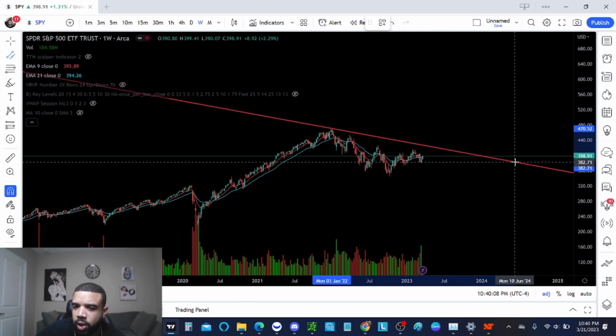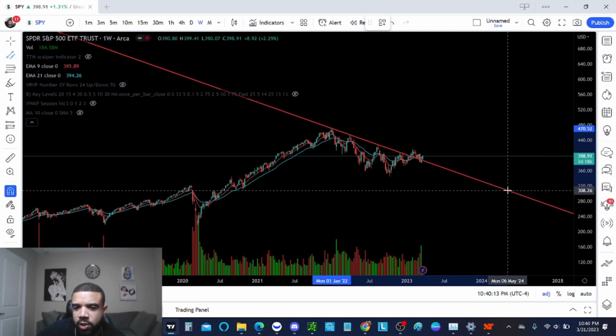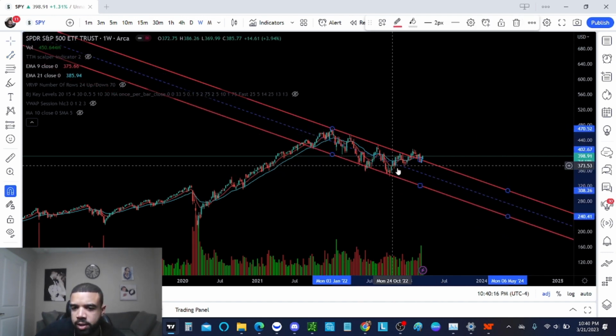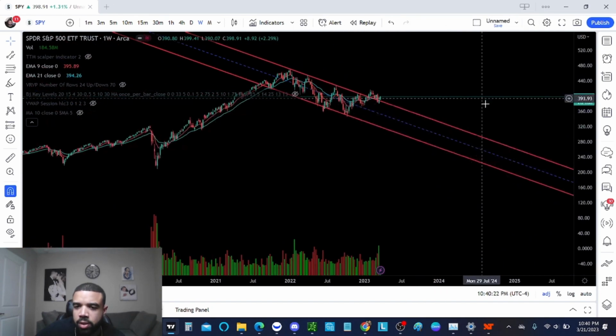I wouldn't say so. It only touched 1-2 times. If we move down here, we touched 4 times, and then the 5th time it broke out. So I'm going to call that the downtrend, right? So then we have this downtrend. Now let's zoom in.